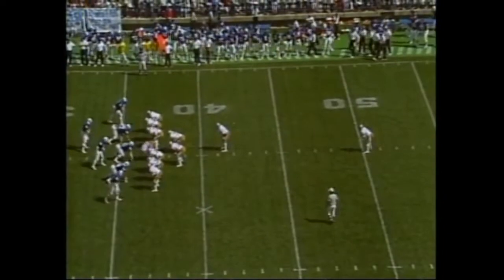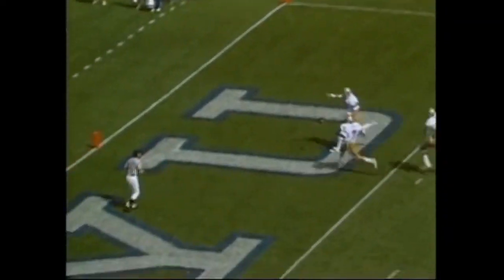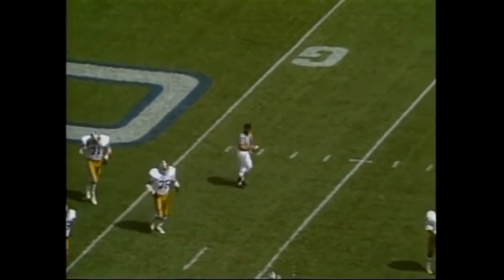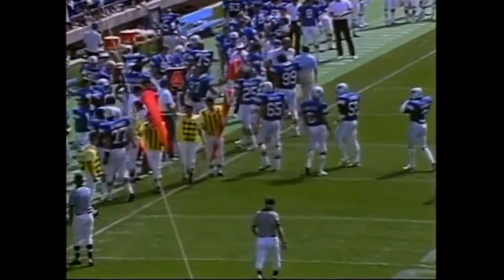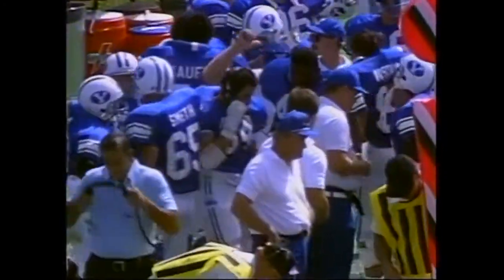Punting situation. Low snap, but he got it. Here's the kick. And it'll go into the end zone. Good coverage by Washington. BYU just letting the ball go. Thane Cleland was the punter for Washington. Averages 44.5 yards a punt. So the BYU defense holds, and the Cougars will take over 1st and 10 at their own 20.